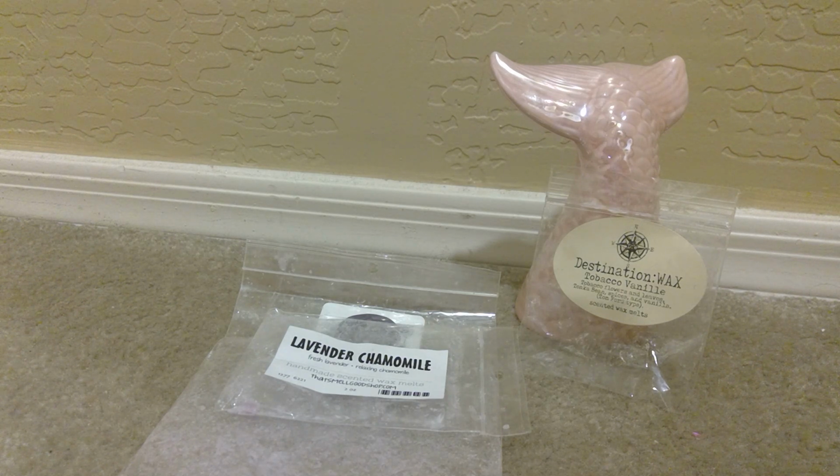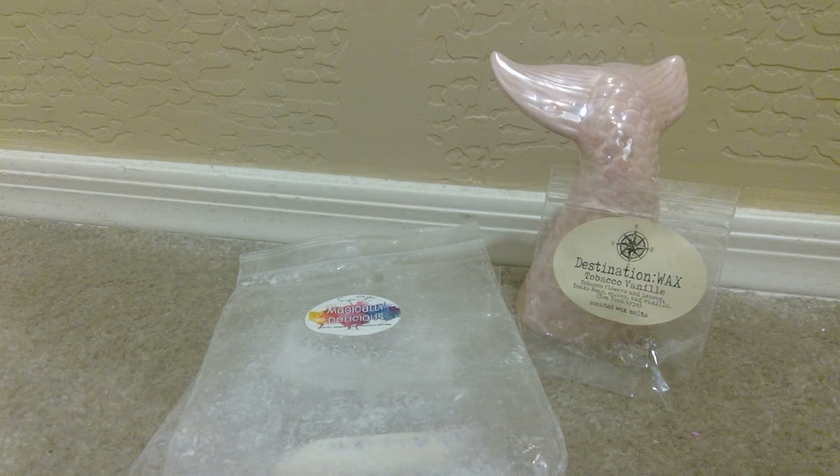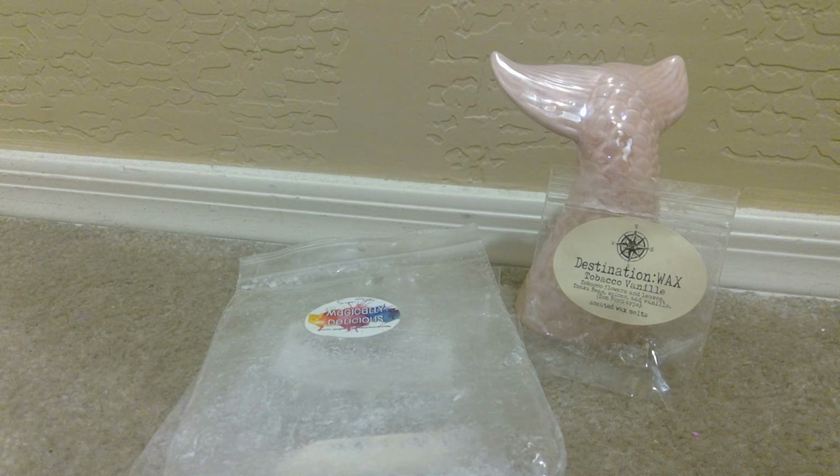From Super Tarts, this was a Bam Bag and Magically Delicious. And Magically Delicious is Lucky Charms cereal. I've had this for a long time. This is definitely not my favorite. It's just kind of a meh scent. I did mix it with blackberry. I don't know if it really did anything to the scent. It's just kind of like a filler. I feel like I would not get again.